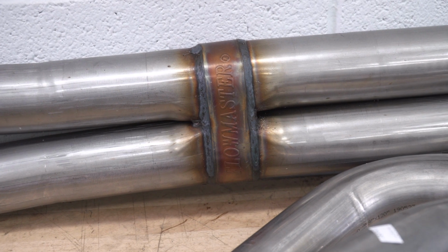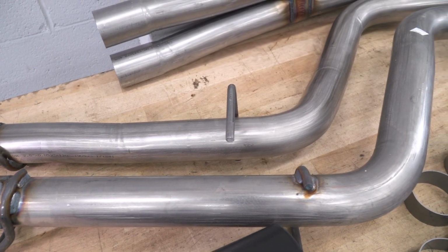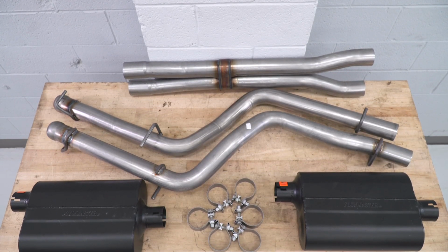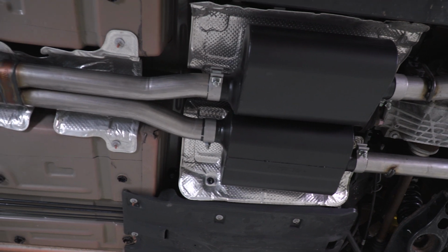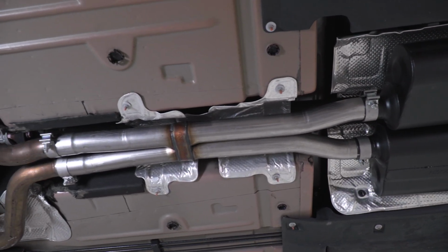Now, the rest of the kit here is mandrel bent tubing, which basically means it's reducing all the kinks in the bending process that you would get from your factory tubing, so it's better for airflow as well, less restrictive. It's also going to use an X pipe for the mid pipe as opposed to your factory H pipe, which we'll take a closer look at later on again.